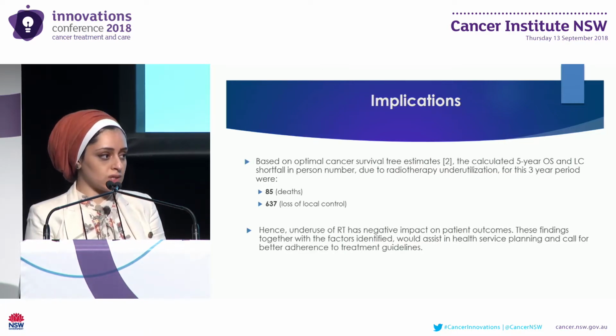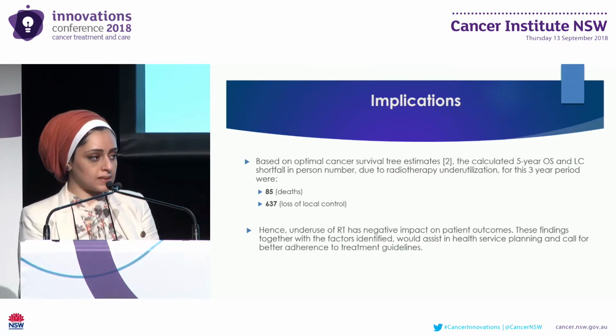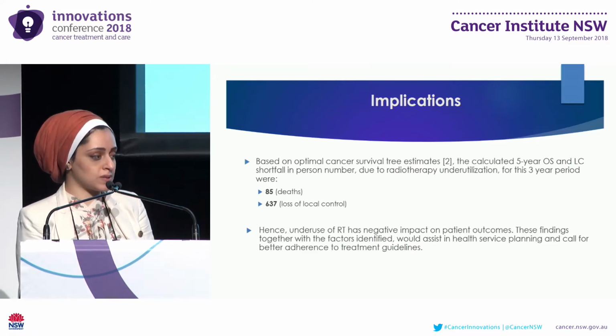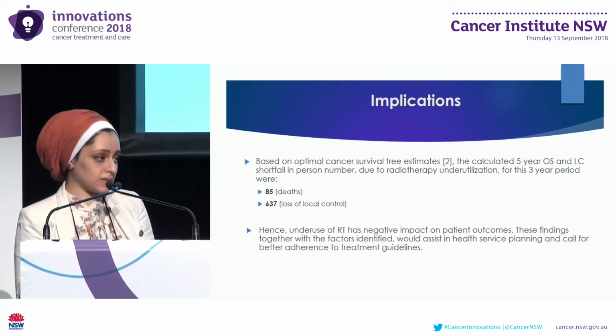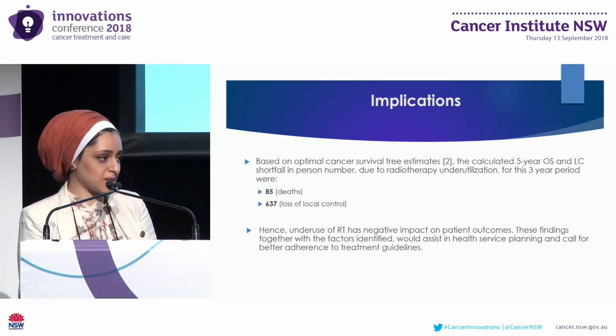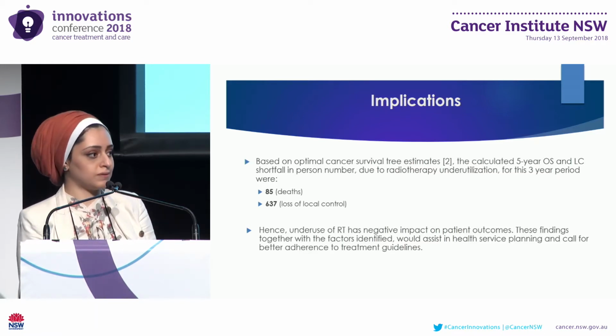I think on their own, age and distance are well known in the literature to have a big impact on radiotherapy utilisation, with older age meaning less chance of having radiotherapy, and being further away from a treatment centre also impacts on radiotherapy utilisation. That was published by Gabriel a few years ago, which showed that living more than 100 kilometres away has an impact. But what's unknown is really the relationship of both factors together on radiotherapy utilisation. So obviously they have an additive effect. If you're younger and live closer, you're more likely to have radiotherapy compared to if you're older and further away.